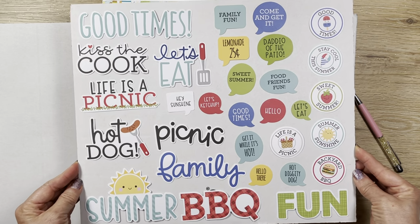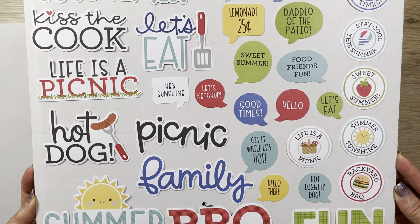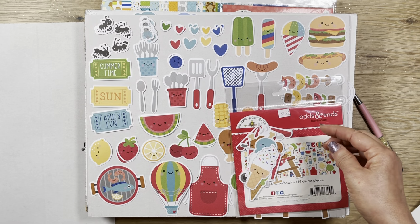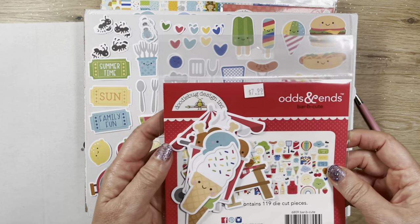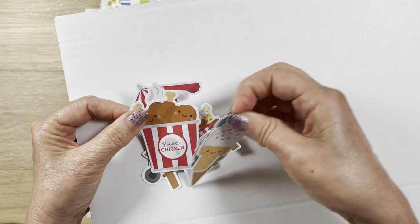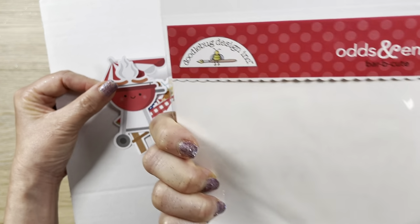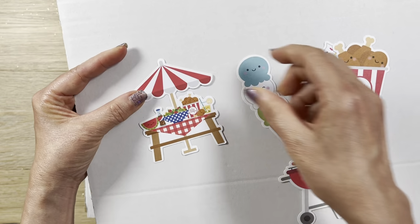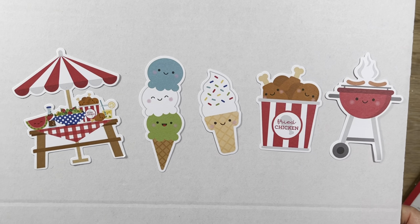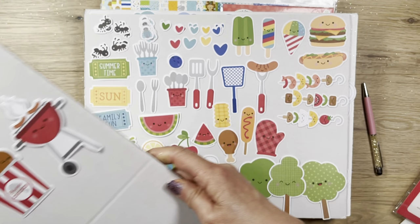This is the second page of the chit chat. These titles here are a bit bigger, so you can use it as the title for your page. Well, whatever. There's that. And then I was also able to pick up the odds and ends, which is the one that has a lot more images, and I couldn't fit all of them onto two sheets because this one came with 119. That's a lot of little images, but they're so cute, right? A little picnic table, some ice cream, even a little barbecue, and so on.